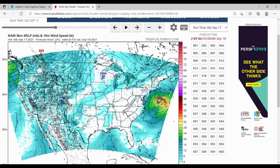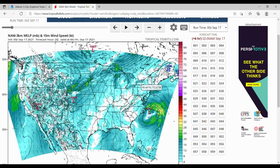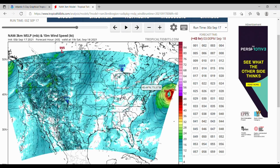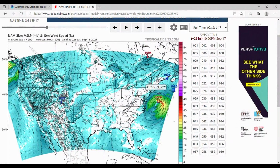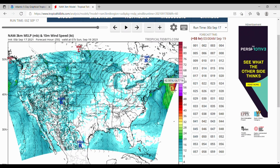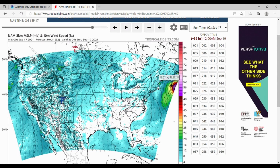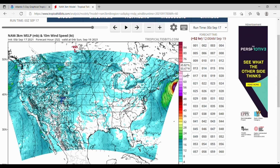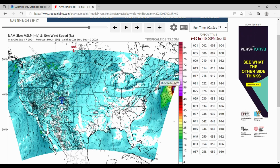It's just a broad area of low pressure that's moving up the coast, trying to get better organized, and as long as it does stay out to sea, it could develop into a Category 1 or more hurricane. You can see here right at the edge of this model run, as it only covers the continental US, we do see some 60, 64 knot winds in that system.